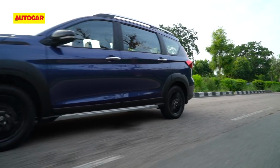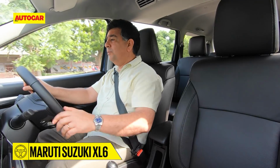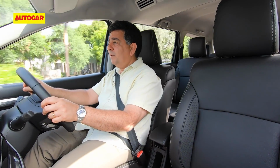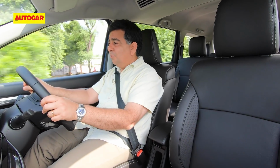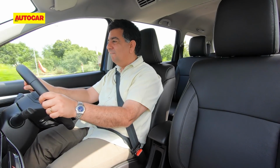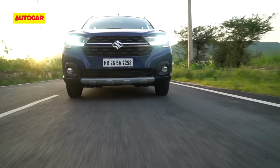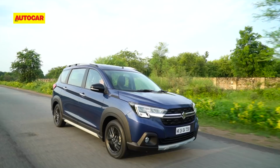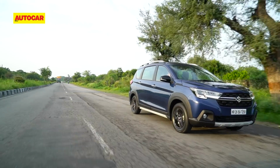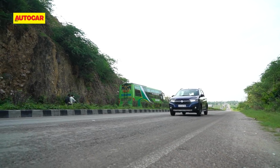So that's really the downside of this petrol, but it's otherwise smooth, and also it loves to be revved. In fact, you push it hard, it takes a bit of a nice throaty note. It sounds pretty good. I like it. Yes, you do need to rev this engine to get the most out of it, and you miss that surge of power in the mid-range which only a turbo engine gives you. But for regular commuting, this engine more than does the job.